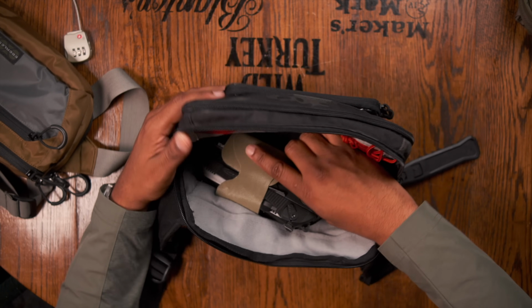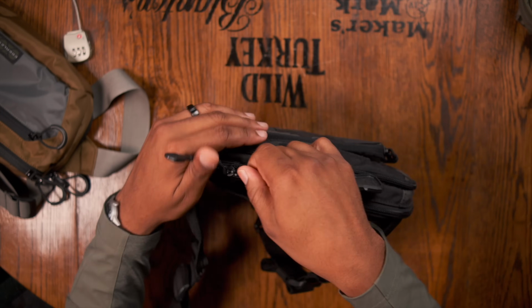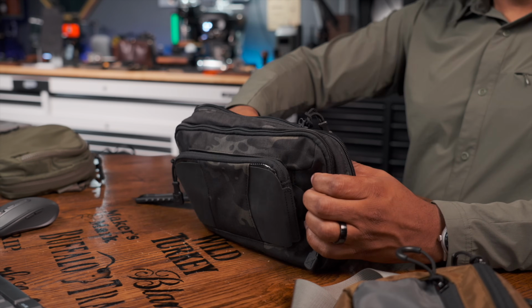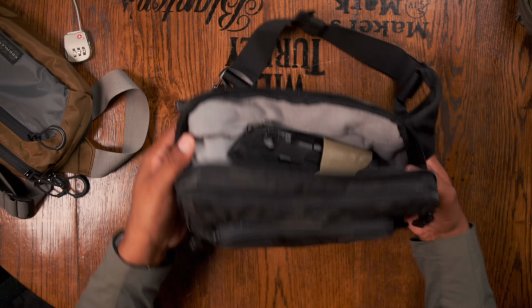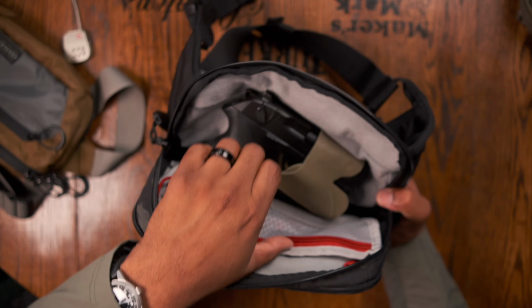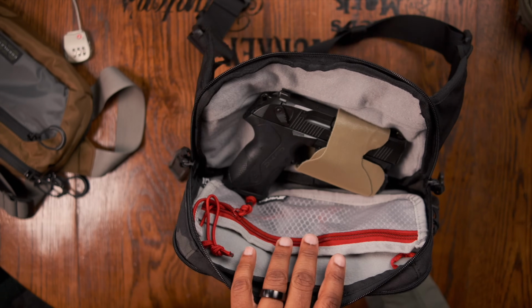Once you have access to your weapon, you can leave it, depending on how you actually rock the zippers. So if you keep them kind of up here near the 11 o'clock, when you go to open this up, you can actually still pour your weapon out very easily while this is on your body. So it just depends on how you want to do it. This one has a pretty big, decent opening. And you can see here, this is where you have the CCW compartment. It has the loop panel on the back, and it has it on the front, so you can wear this on either side.